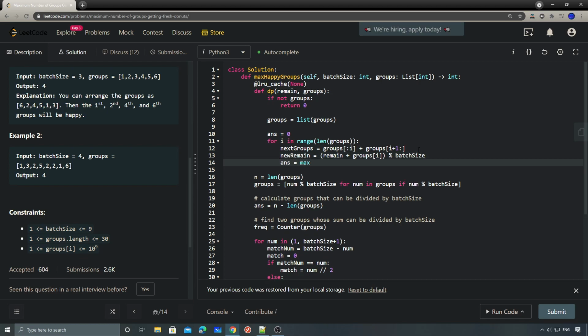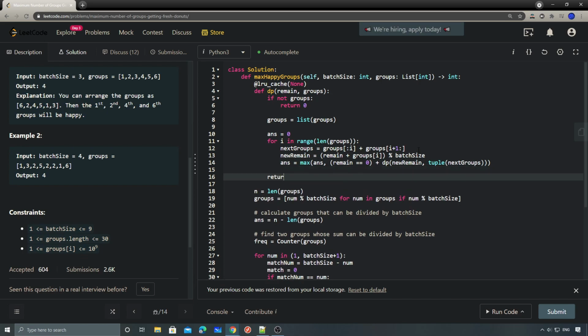And then the answer will be the max. We update the max for each of the groups, and the answer is increased by 1 happy group when the remain equals 0, plus the DP of the new remain and the tuple of the next groups. Lastly, we simply return the answer. Keep in mind that we're checking the remain, not the new remain here, because if the remain from the previous group is 0, then it means we can have one more happy group starting from the current group. That's why we check this remain instead of the new remain.